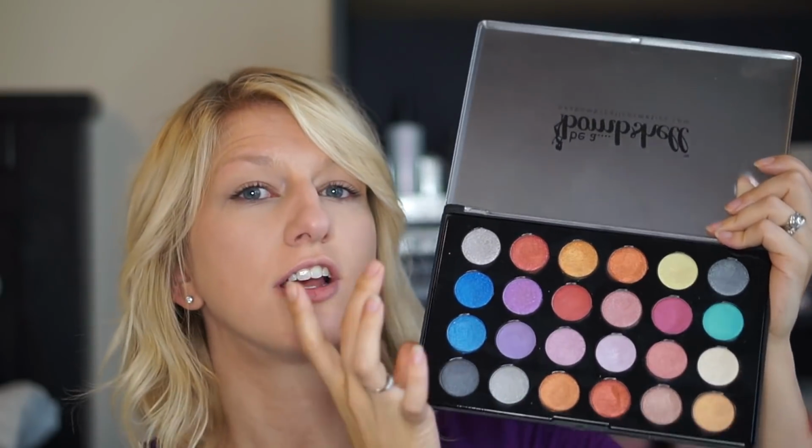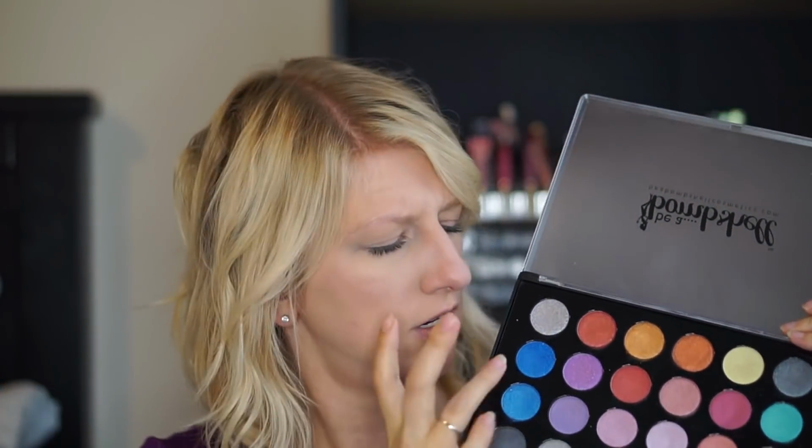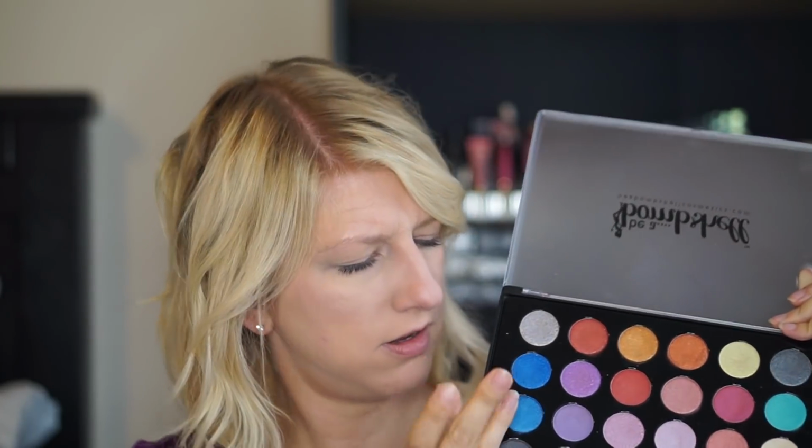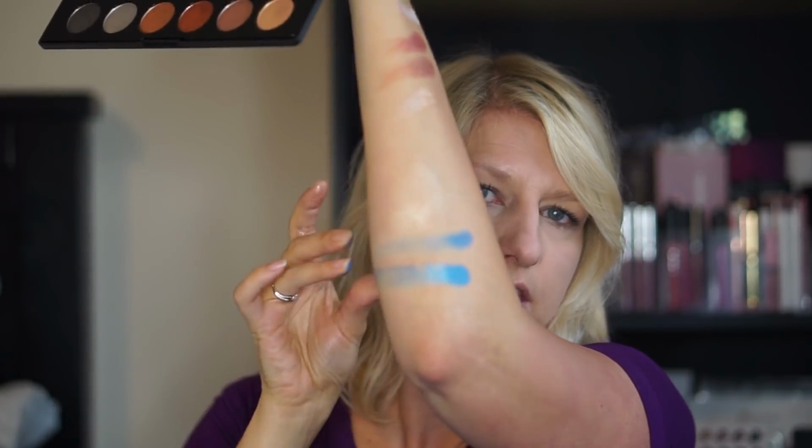Okay, for those of you who were looking at that KKW with the pop of blue and everything else, just look at this blue. Little swish. They are insane. So if you are someone who loves those blue shades, this was an awesome find.